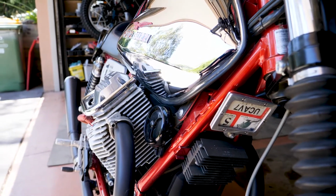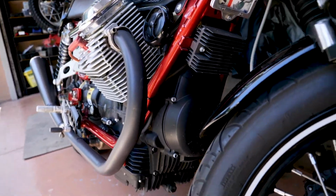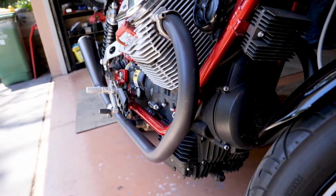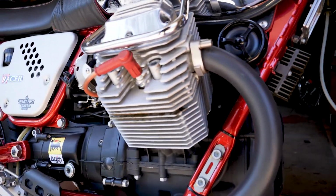Now, this is a Lams approved machine? No, not this one. It's too big. 750cc. So this delivers about 50 horsepower, 37 kilowatts, or around that.